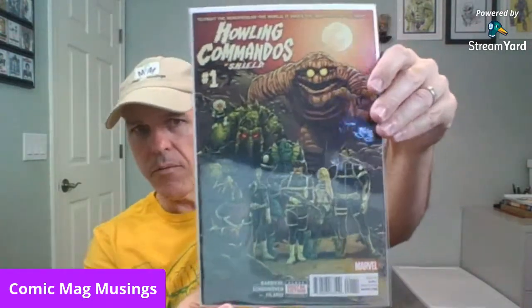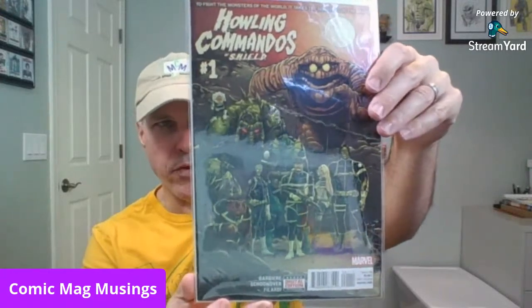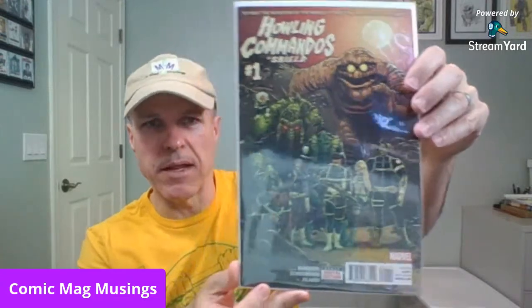And lastly, we have Howling Commandos of S.H.I.E.L.D. #1 from 2015, the A cover by Brent Schooner. And this features the first appearance of Glyph, a teenager who can summon ancient spirits. And that is it for our 50-cent haul.